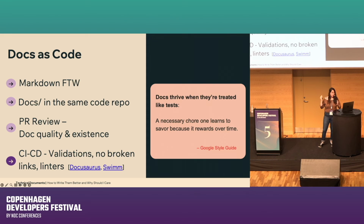Also CI/CD. You can have CI/CD integration for checking validations, and there are no broken links and linters and stuff like that. There are two tools that I know about that help with this and other features, Docusaurus and Sphinx.